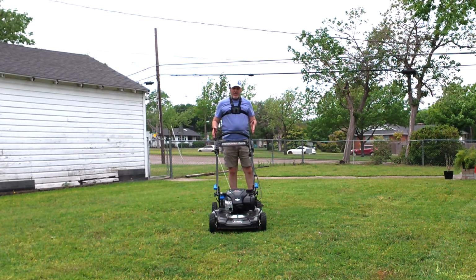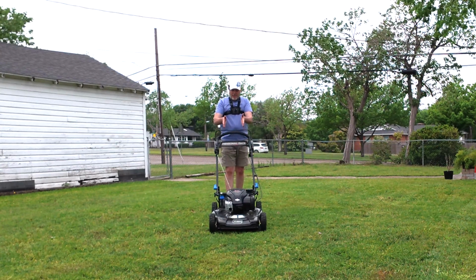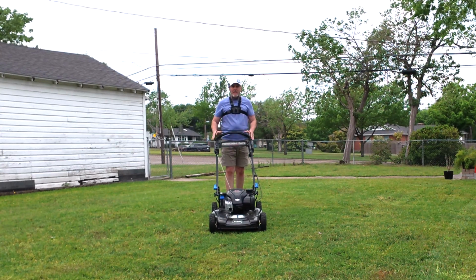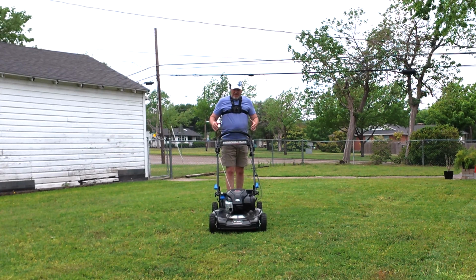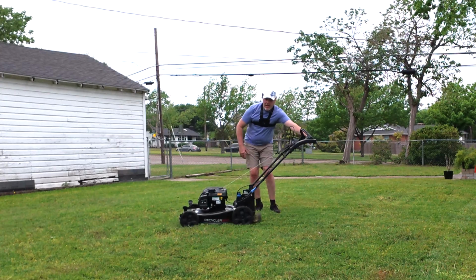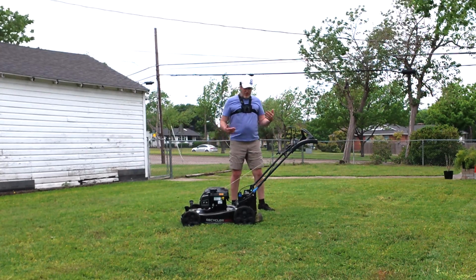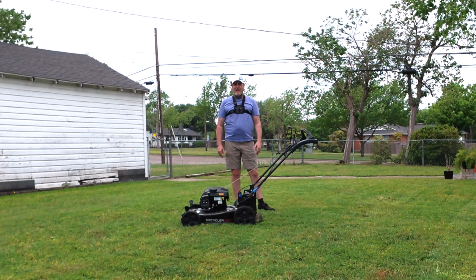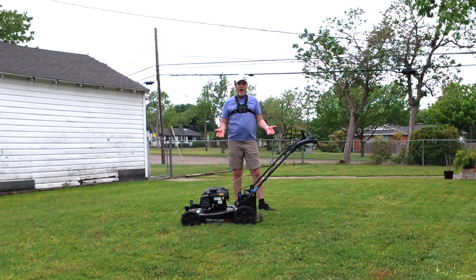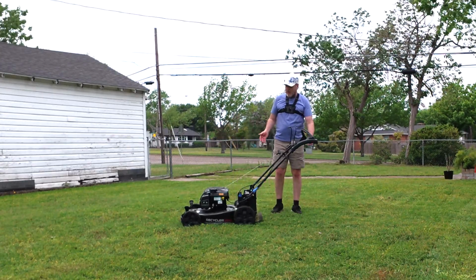One thing I like about the Eco mower, or the Echo, is that it seems like it tapers in a little bit, so it's a lot less bulky up here at the top, and it's narrower, but the mower is actually a little bit longer. So you just have to use them to determine which one you like. And I know that's difficult because you don't get to try them before you buy them. But this is a phenomenal mower.